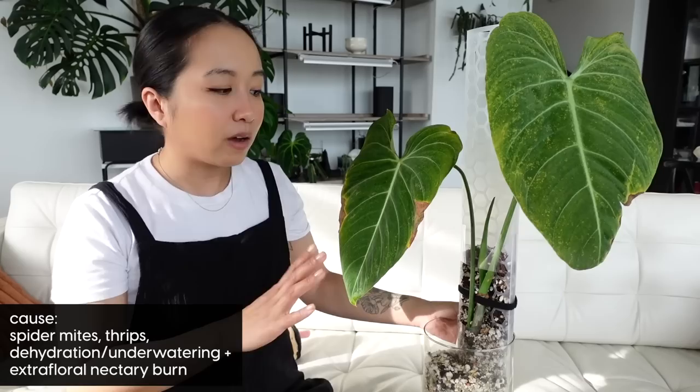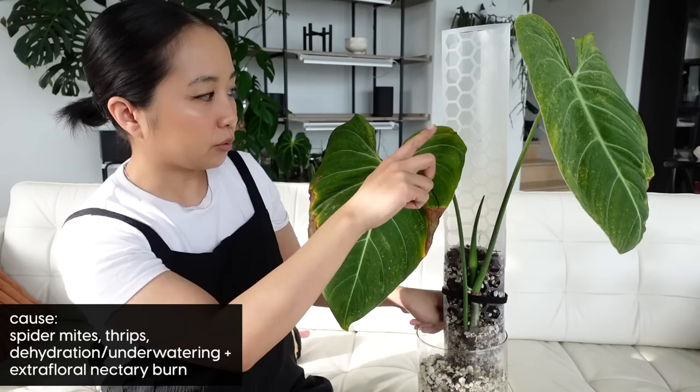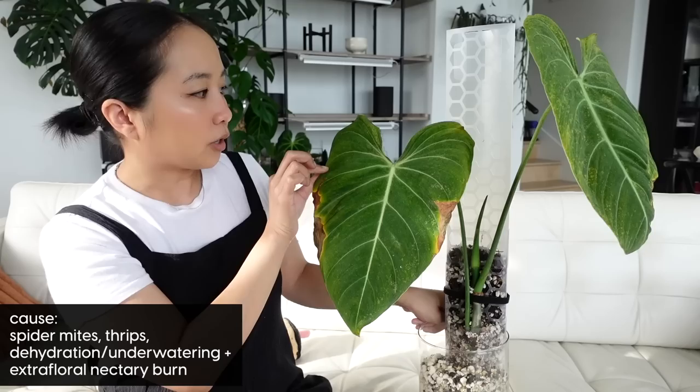I do have a better example of thrips to show you with another plant, but I just wanted to show you this because the EFN will burn through the leaves and you can see it through all of these yellow spots. The yellow spots are like burn marks from the EFN. It just burns right through it.